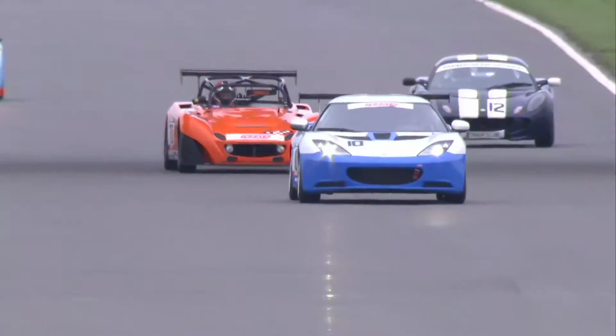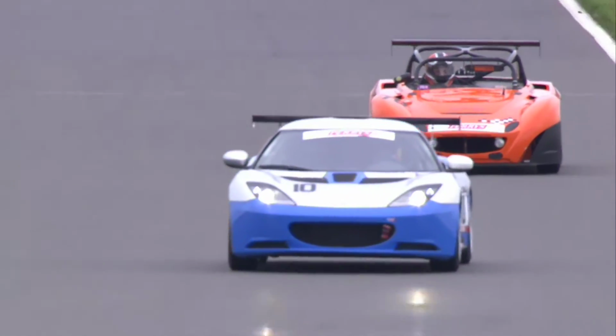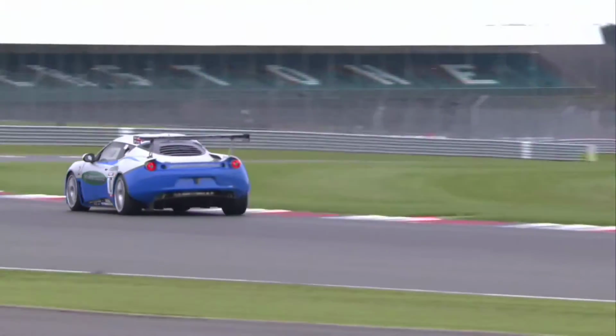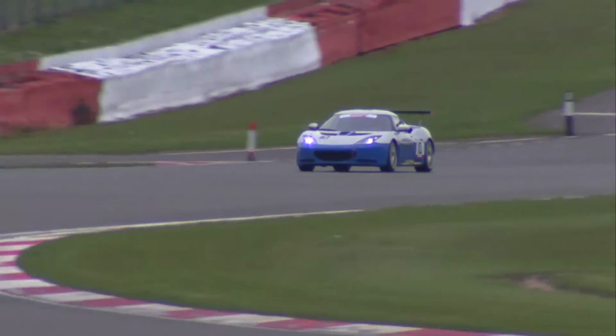Welcome back to Lotus on Track and welcome back to Silverstone for the second round of the 2013 Lotus Cup UK, where number 10 Andrew Bentley in the Evora leads Marcus Jewell in the bright orange 211. This is the fight for first and second in the race as the mandatory mid-race pit stops begin to loom ever larger here on the Silverstone Grand Prix circuit.